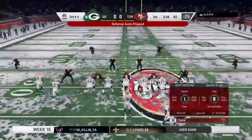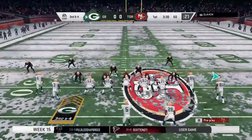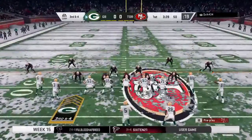Come on, set. 15, line it. Give me that ball, defense.